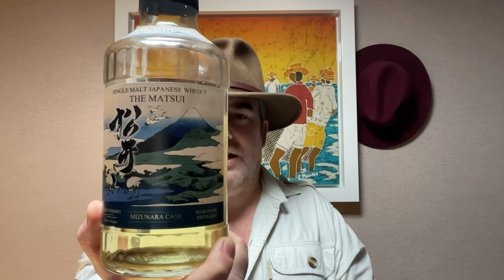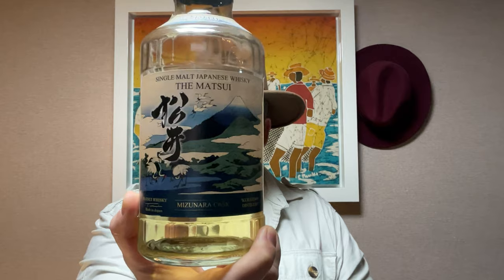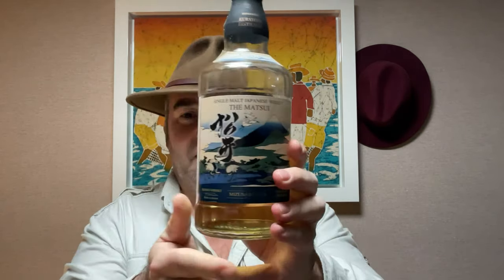This is stunning. Just take a look. I think the bottle's stunning. That's why I'm holding it up. I rarely do this with many bottles. Absolutely stunning. Now, on the bottle, like anything, you can read the bottle. It tells you what it is, where it's from, and what it has been matured in, the Mizunara cask.